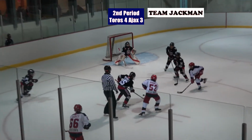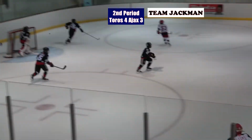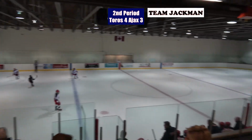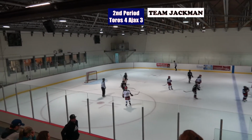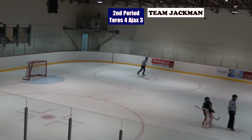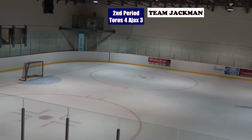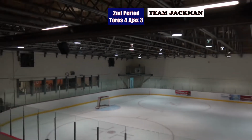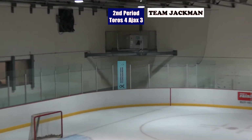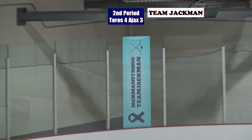Face off now, coming off to the right of the Ajax end. It's back in behind the net. That will be the final play of the second period. The Toros had a 2-0 lead going in. They scored two more in the second with goals by Jackman and Brandt, but Ajax also scored three of them to cut this to a 4-3 lead as we're going down to the wire here in this exhibition game, going to the third period.